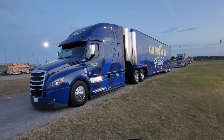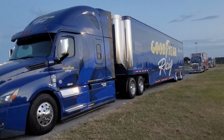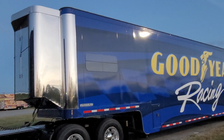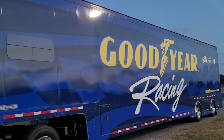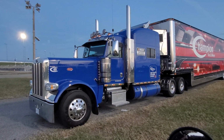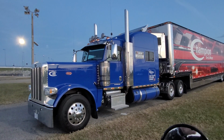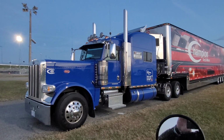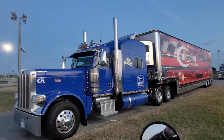This one here is Goodyear's Freightliner. 53-foot Featherlight. Just look at the quality of this Featherlight trailer. Just absolutely stunning. Now, if this one don't get your blood flowing, you're not a truck guy. This is probably the nicest looking rig here, in my opinion. It's an old school Peterbilt. Just beautiful. The big sleeper on the back, stacks.